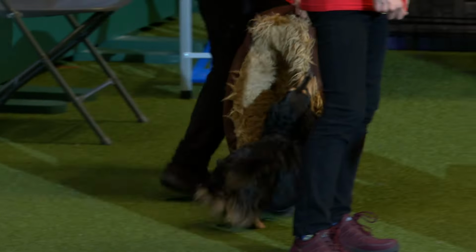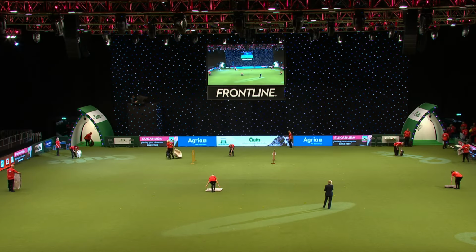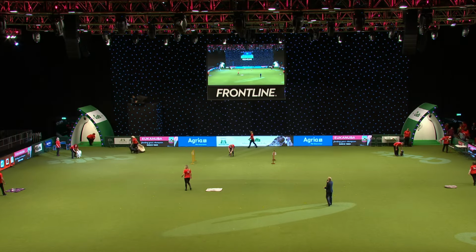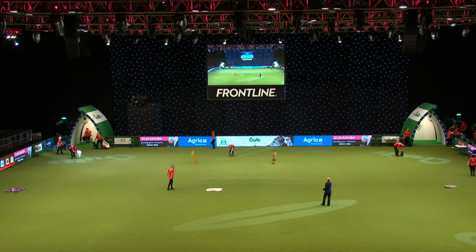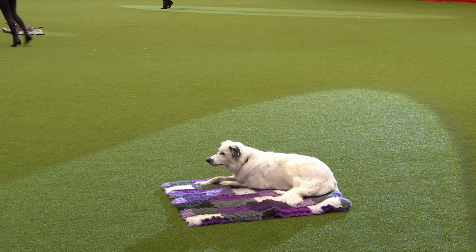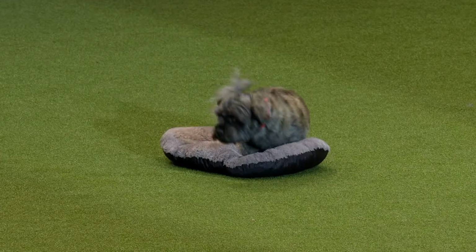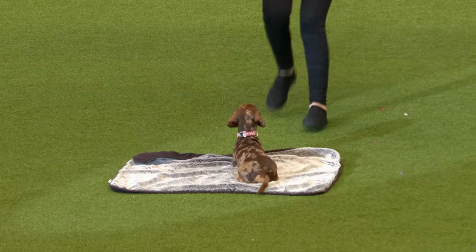They weren't comfortable enough. So our final dogs then are Luna the Collie on the end, Herbie the little Dachshund, and Zach the crossbreed. Handlers, ready, steady, send your dogs to bed. Oh, look how fast that Herbie is. Oh, but it wasn't Herbie that won that time, it was Luna. Excellent, so that was neck and neck.